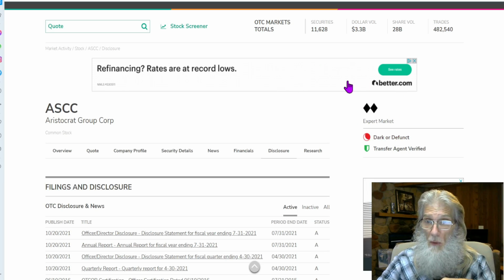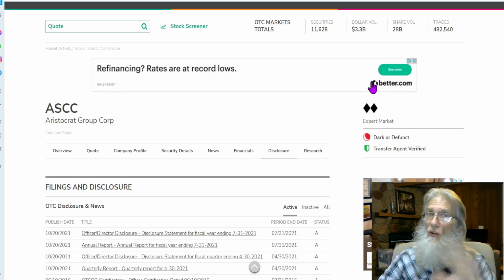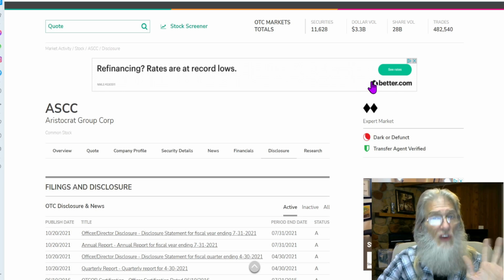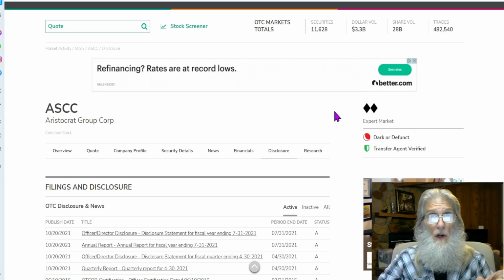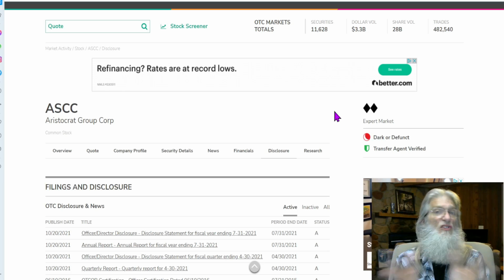ASCC is on the expert market. They were pulled off because they're late filing. There's no skull and crossbones. They're not dirty. They're not in trouble. They're just late. And when they get the filings caught up and accepted, they'll go back on the market, and that's when the jump happens. And knowing when they're going to go on is the tricky part.